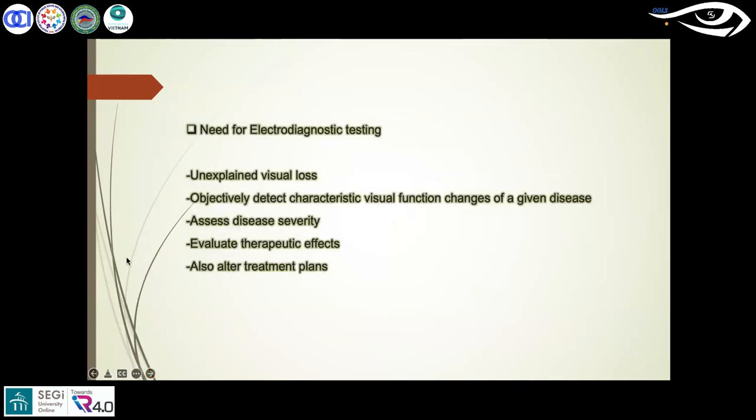So what is the need for electrodiagnostic testing in an eye clinic? If there's any unexplained visual loss, or if we need an objective test, and if there's a visual function change in any given disease that needs to be monitored, or to assess the severity of the disease, and also to evaluate therapeutic effects of medications, and to assess the eye after some treatment plans. These are the various reasons where we need electrodiagnostic testing.